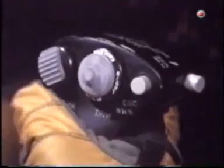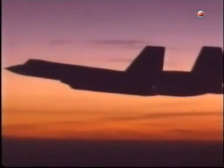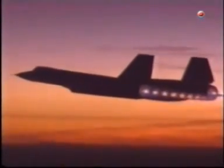Faster than a speeding bullet, and unlike any other aircraft ever built, it raced the sun and won. Flying at speeds of 2,000 miles an hour, in the top 1% of the Earth's atmosphere, it holds every major speed and altitude record for a jet. You did all of this effortlessly, and that was the feeling you had, that you had control of so much power.